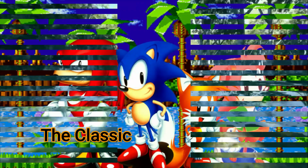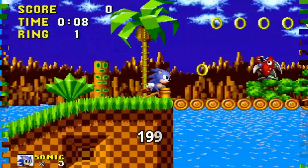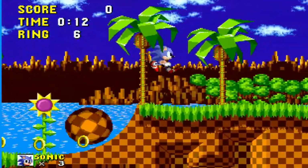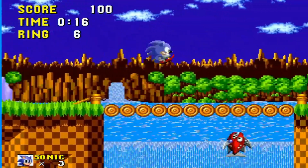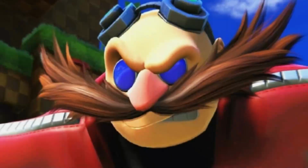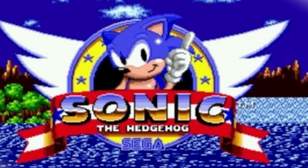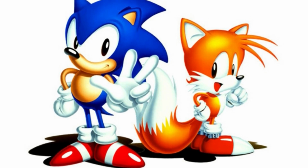The Classic Era, 1991–1998. In 1991, Sega published the first Sonic game, and it was an immediate classic. Sonic the Hedgehog was the first game in the series, and it served to familiarize players with Sonic and his enemy, Dr. Eggman. The blue hue of Sonic's signature was chosen to match the Sega emblem, while his design was based on a combination of Mickey Mouse and Felix the Cat.